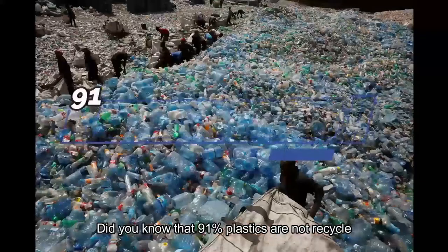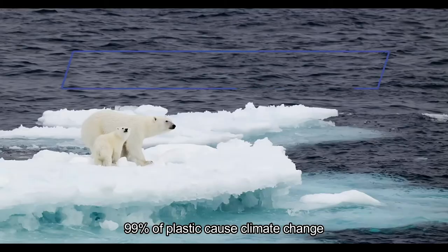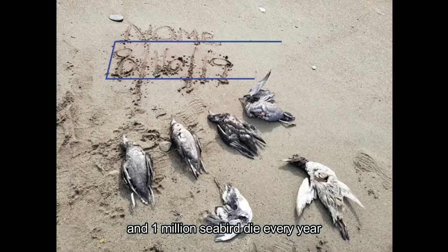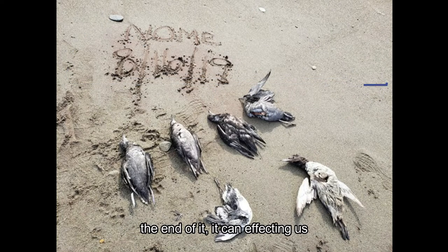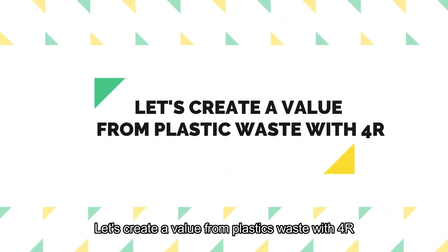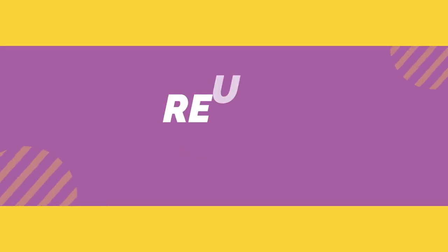Did you know that 91% of plastic is not recycled? 99% of plastic causes climate change, and 1 million seabirds die every year. In the end, it can affect us. So, to reduce all of this, let's create value from plastic waste with 4R.